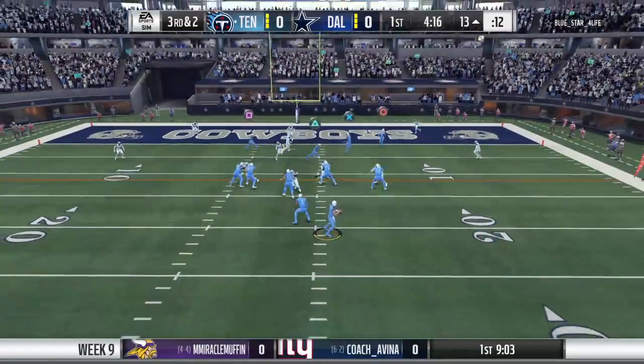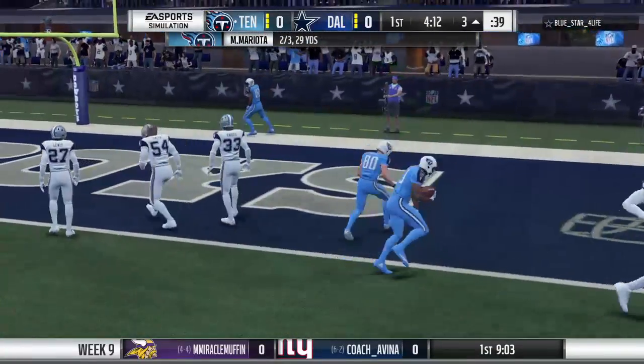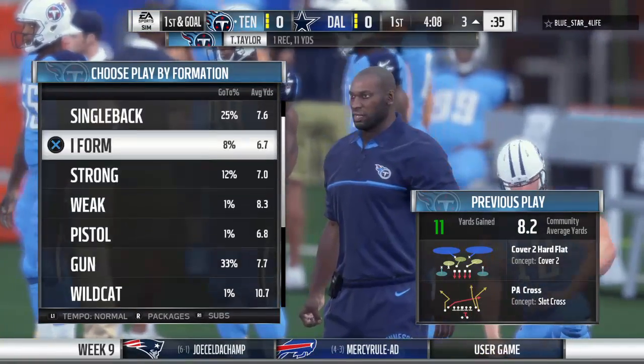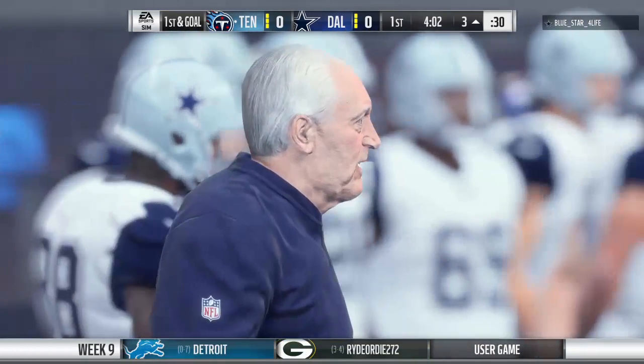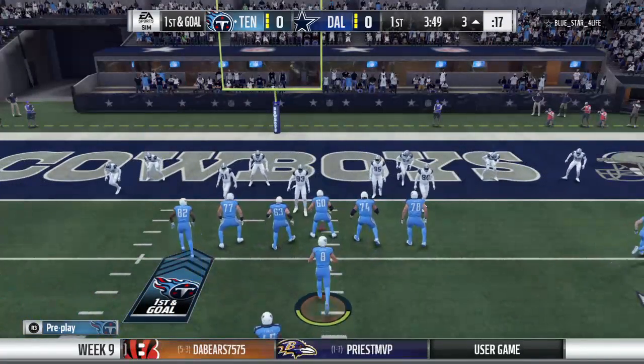Play fake to Henry. Now Mariota. And he's got it. They're able to convert on third down, and that sets up a 1st and goal. Big completion there on 3rd and short. Keeps their opening drive alive. Not only alive, but plenty of possibilities now. 1st and goal, and you know me. I'm a big advocate. If you're going to throw the ball, throw it early in the down and distance count.